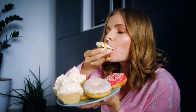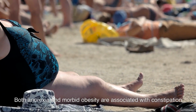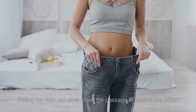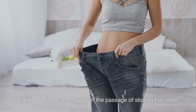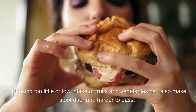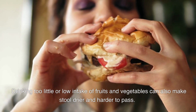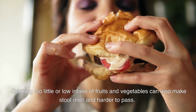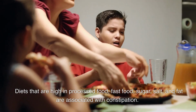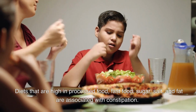Number 7, overeating or undereating. Both anorexia and morbid obesity are associated with constipation. Eating too little can slow down the passage of stool in your colon. Drinking too little or low intake of fruits and vegetables can also make stool drier and harder to pass. Diets that are high in processed food, fast food, sugar, salt, and fat are associated with constipation.